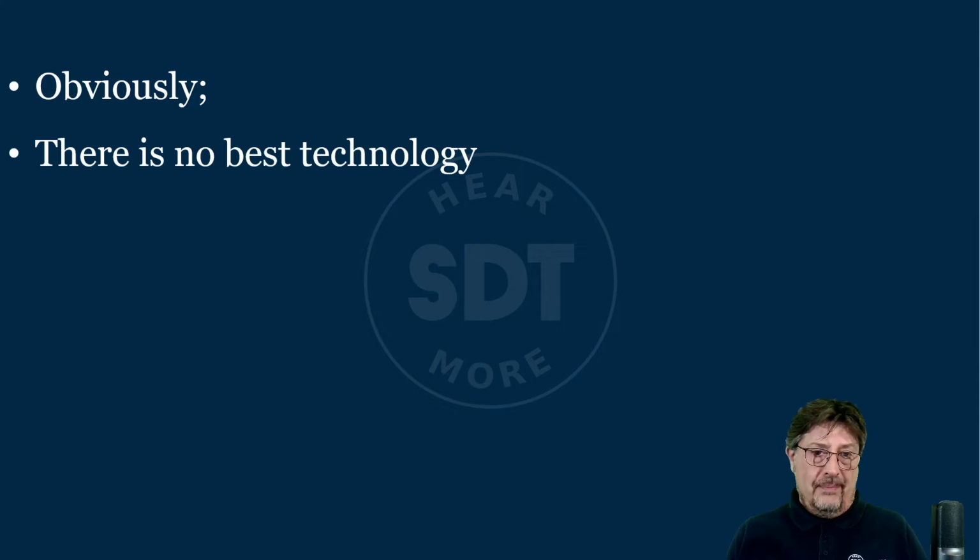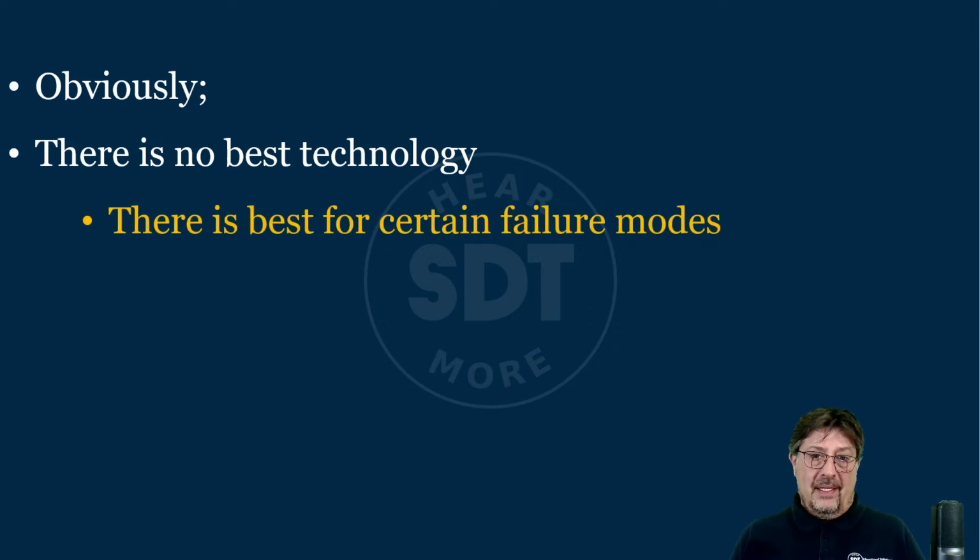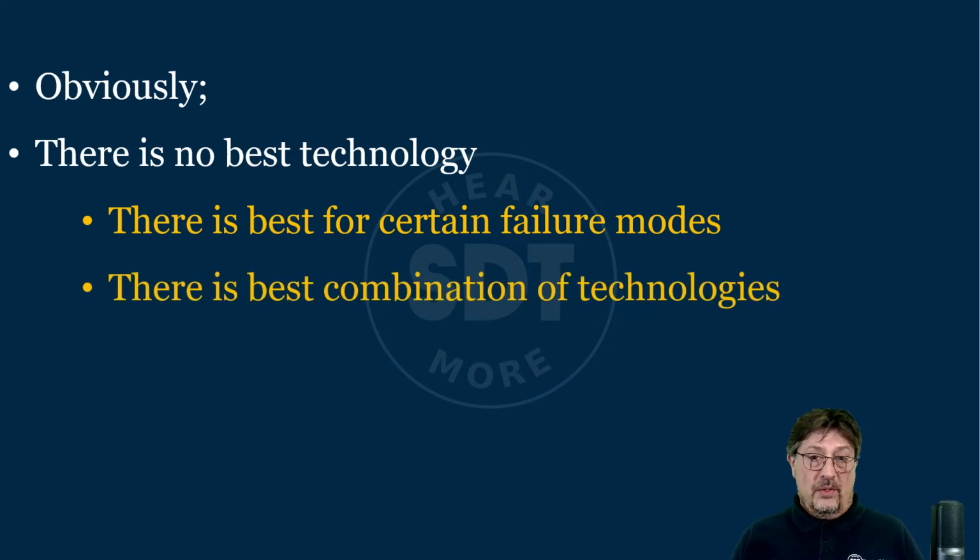So obviously, understanding these 3 or 4 fundamental questions, there is no best technology, because it cannot be. There is a best technology for certain failure modes. I absolutely agree, and we have to be very, very precise about that. There is a best technology for a certain failure mode. There is a best combination of technologies for a certain system or certain profile of the company or production. But they are all equally valuable.